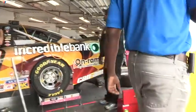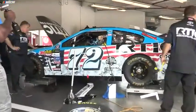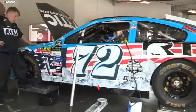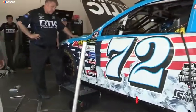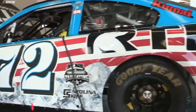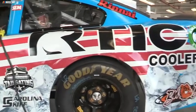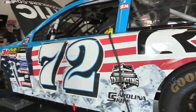Cole Witt, the Arctic number 72. Very cool paint scheme. Always love the schemes that come with, and you can see he has a nice patriotic scheme for this race weekend. Just because NASCAR has a NASCAR Salutes weekend going on, so you'll see some of the cars have a little bit more patriotic schemes going on this weekend, just to support our troops, support the units, and support those who are out there, giving that ultimate sacrifice to protect our freedoms.